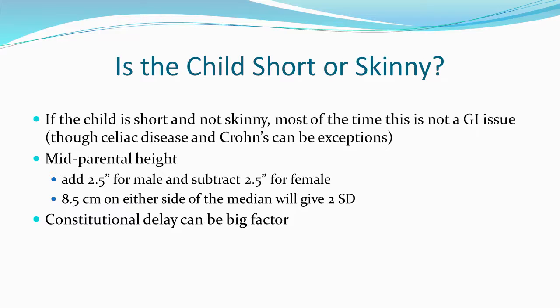For GI doctors, many times we try to figure out, is this my problem or somebody else's? If the kid's short and they're not skinny, many times that's an endocrine problem, although there are exceptions, like celiac disease and Crohn's disease can certainly result in poor linear growth. But most of the time, if a child is short but not skinny, most of the time we're not going to do a big workup.